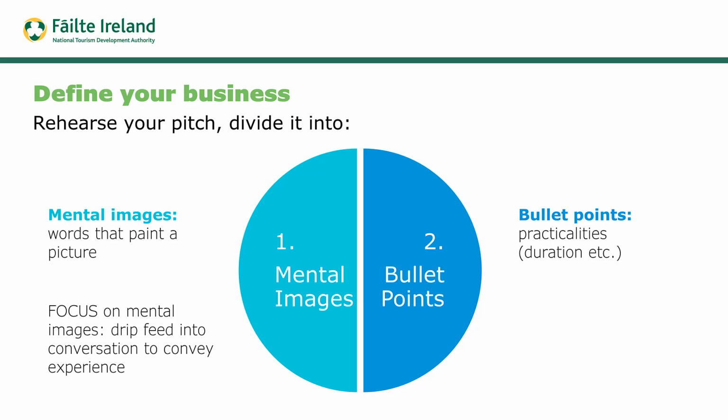And as you choose those words, the buyer will build up a mental image, a mental picture of the experience that you are providing. In Ireland, I tend to find that we focus a lot on the practicalities, on the bullet points when we're pitching to buyers. But that's not where the passion is. That is not where the soul of your experience lies.